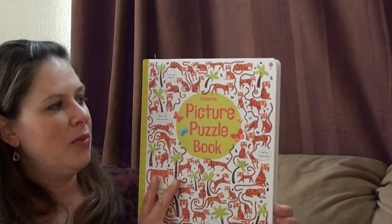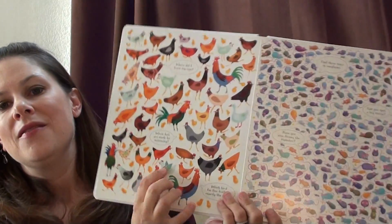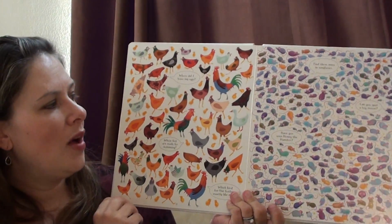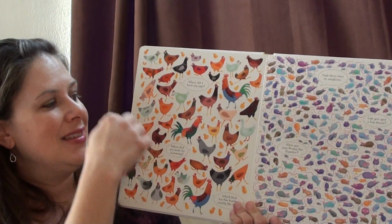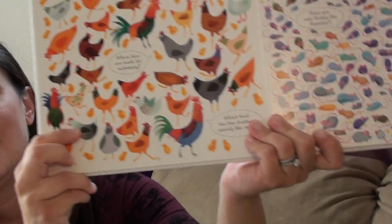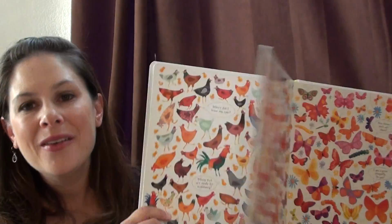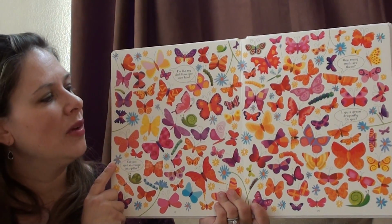We have several of these puzzle books. This picture puzzle book, there's an Under the Sea themed one, and I think there's On the Farm too. Very similar to the Where's Waldo one, except this one you're specifically looking for the one that's different in these giant mazes of animals. I would say this one is a really good bathroom book because it's something to kind of relax your mind while you are otherwise occupied.